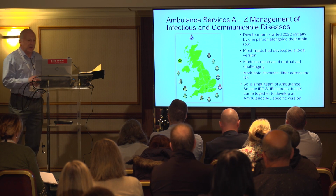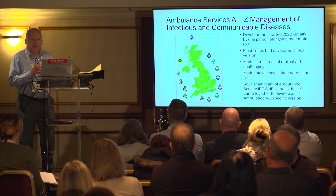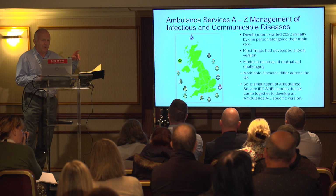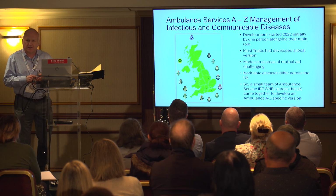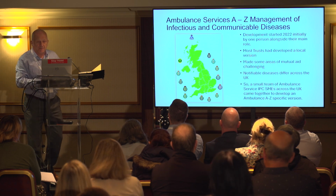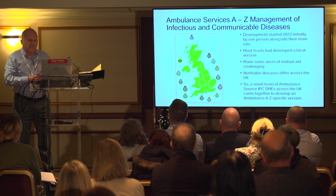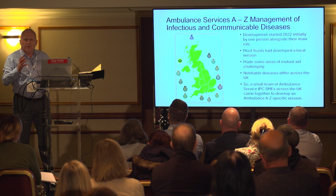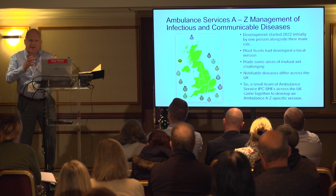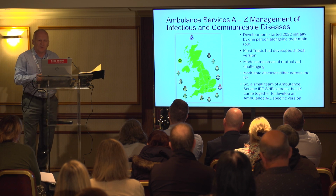So what we've done with the A to Z is to start trying to standardise our approach. When it first started in 2022, I think, by that young lady over the back there who was talking yesterday, Deb was on her own, working with ACE and also doing other bits. We were all doing our own different things. Every trust has got its own A to Z, but they are different than everyone else.